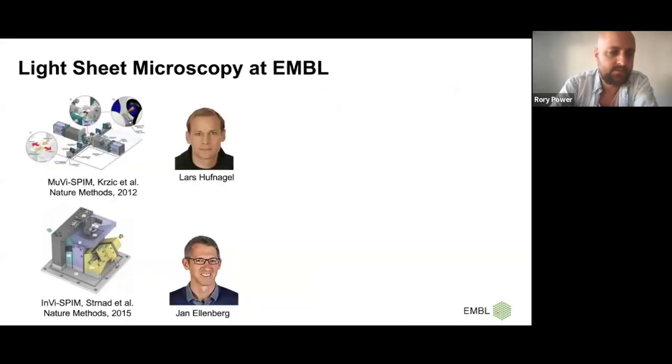I gave some allusion to there having been light sheet microscopy at EMBL since a very long time ago with the original SPIM. The DSLM, which followed, the line scanning version of light sheet microscopy, was also developed at EMBL. And then more recently, in the last 10 to 15 years, there's been the MuVi SPIM, a multi-view system for imaging, primarily, I think, used for fruit fly development, at least at EMBL.